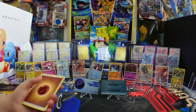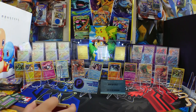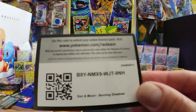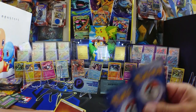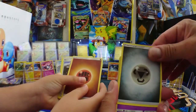4 to the front. I'm guessing fire energy. Oh, fighting again. Here we go. Steady. Wait for it. Wait for it. I'm going to get a full art Charizard right now. Wait for it, people. I'm going to get a Rainbow Rare. Da-dun, da-dun. I'm going to get a Hyper Rare Charizard. Boom. Get it. Gone. 1, 2, 3, and 4. I'm going to pull the full art Charizard.